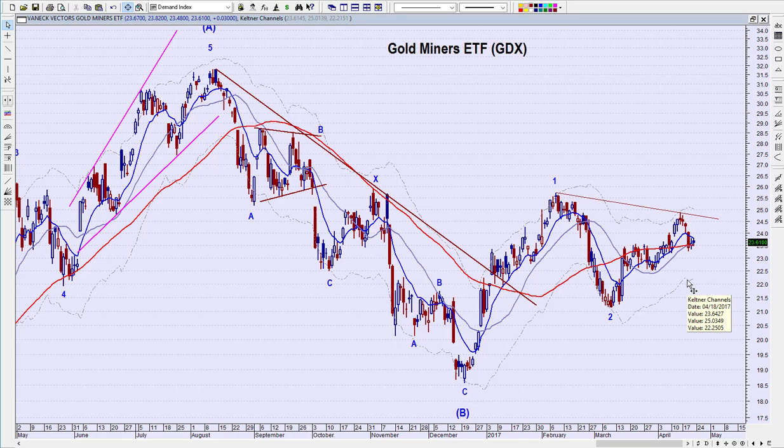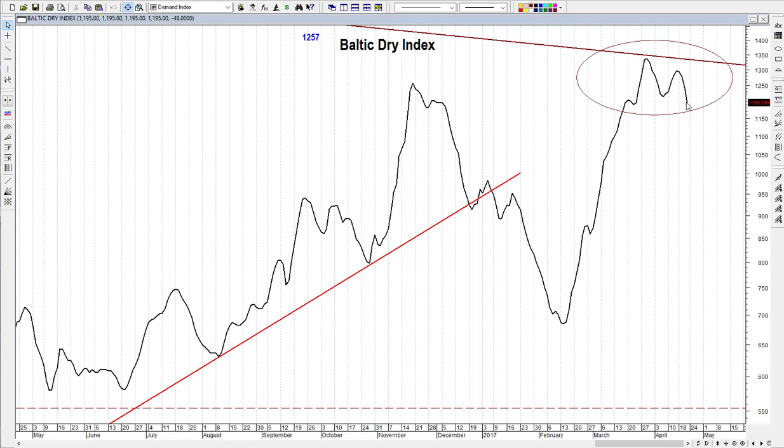Let's take a look at the Baltic Dry Index. So this is data through yesterday, Friday. This is the latest reading on the Baltic Dry Index right here at 1195. Look at this little M top that's forming. I was waiting for this to come and close back below this middle, and now it's done it. And where is it? It's at this trend line.